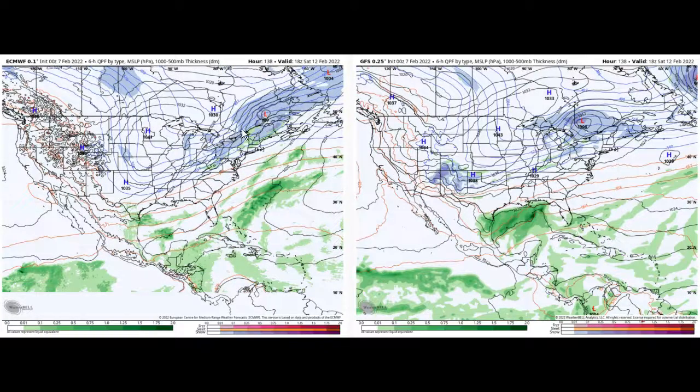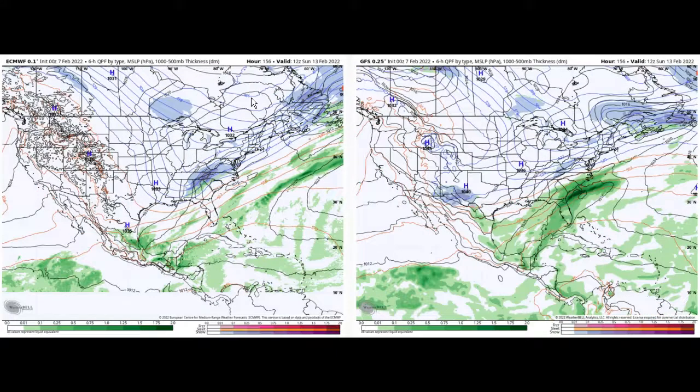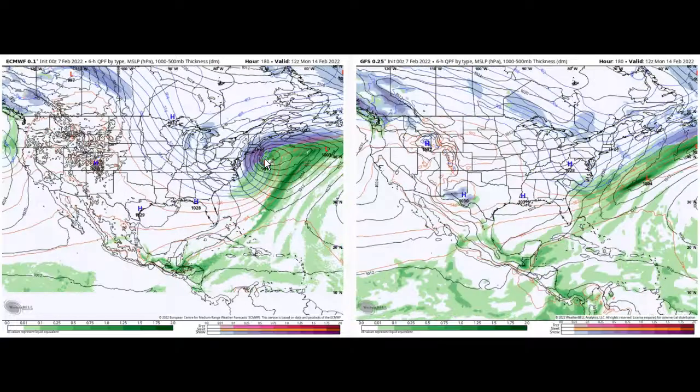This is just beyond the period now. This is actually into Saturday. It produces a little bit of rain on the warm side. And then on the back side of this system, this is much colder air. And then what forms here will be potentially a nor'easter.